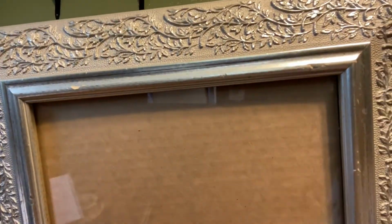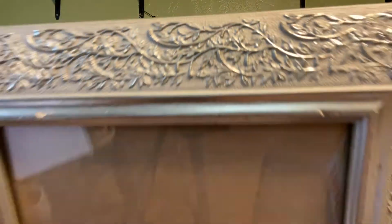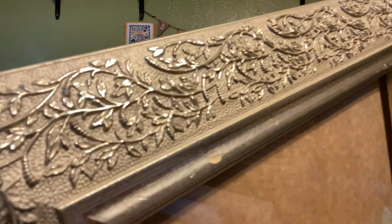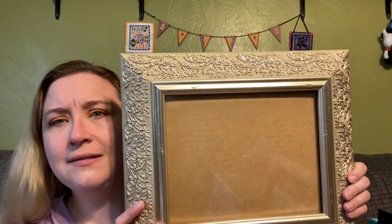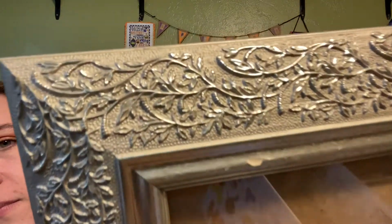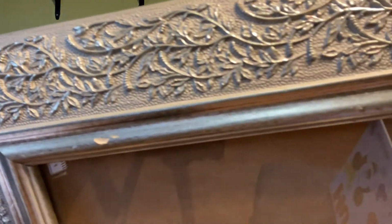And this was my favorite frame that I picked up from my first Goodwill trip. And I had hoped that it would fit Birds to the Boughs. Unfortunately, it does not. But look at this thing. Wouldn't Birds to the Boughs just be absolutely perfect in there? God, I'm so upset. But I wasn't going to leave it behind. I'll find something else to put in here. So yeah. That detailing is just absolute perfection.